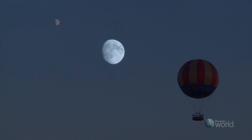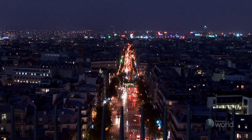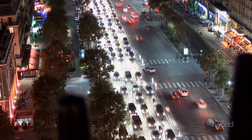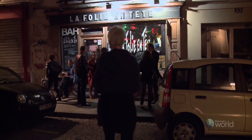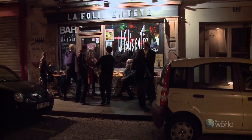Paris is famous for its intense nightlife, but tonight let's take in a laid-back local scene typical for the 13th arrondissement. The Rue des Cinq Diamants and La Rue de la Butte aux Cailles are known for their numerous bars, and this one, La Folie en Tête, is one of my favorites.